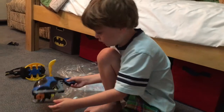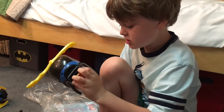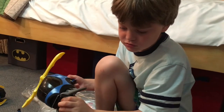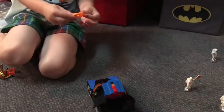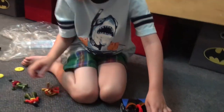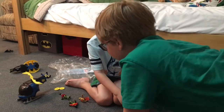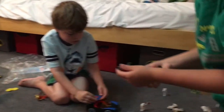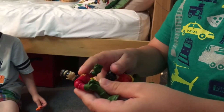Now, wait a second. It's the only one middle. Wait, this middle right here goes to this one because they're the same color. See? Oh, okay. And this one goes to this one. And Noah, there's one more thing you forgot to mention, the Robins. The Robins, sure. This one's more orange and this one's more red.